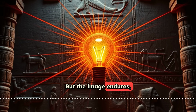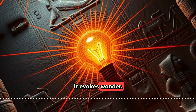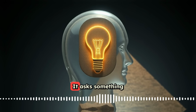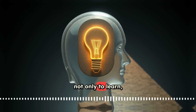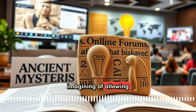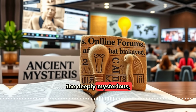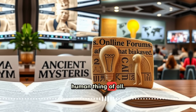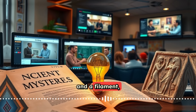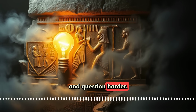But the image endures, and that matters. It endures because it evokes wonder. It endures because it refuses to be solved with a simple answer. It asks something of us, not only to learn, but to imagine. And that act of imagining, of allowing ourselves to entertain the improbable, the fantastic, the deeply mysterious, is perhaps the most human thing of all. Whether one sees a lotus and a snake or a vacuum tube and a filament, the carving compels us to look closer, think deeper, and question harder.